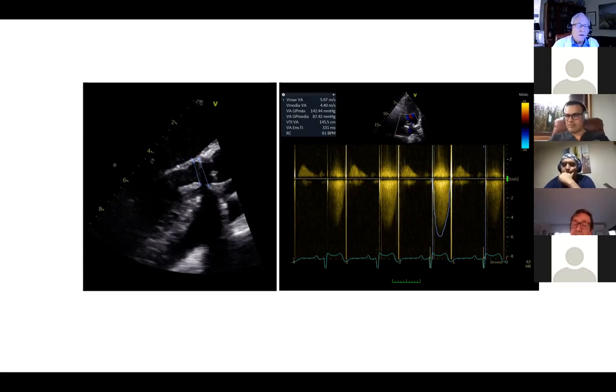Have you given her medications like beta blockers or something? She's on beta blockers, yeah, and still the gradient is 85. Yes. And does she have mitral regurgitation now? No. Normal mitral valve, normal function.